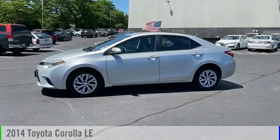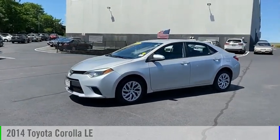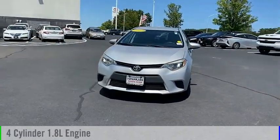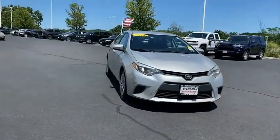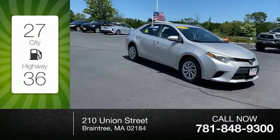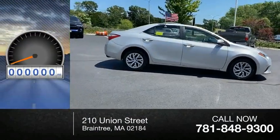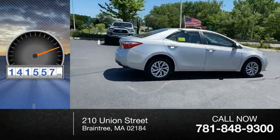Come test drive the 2014 Corolla. This vehicle is powered by a front-wheel drive, four-cylinder, 1.8-liter engine. Great fuel efficiency saves you money by requiring fewer trips to the gas station. This vehicle has less than 145,000 miles.